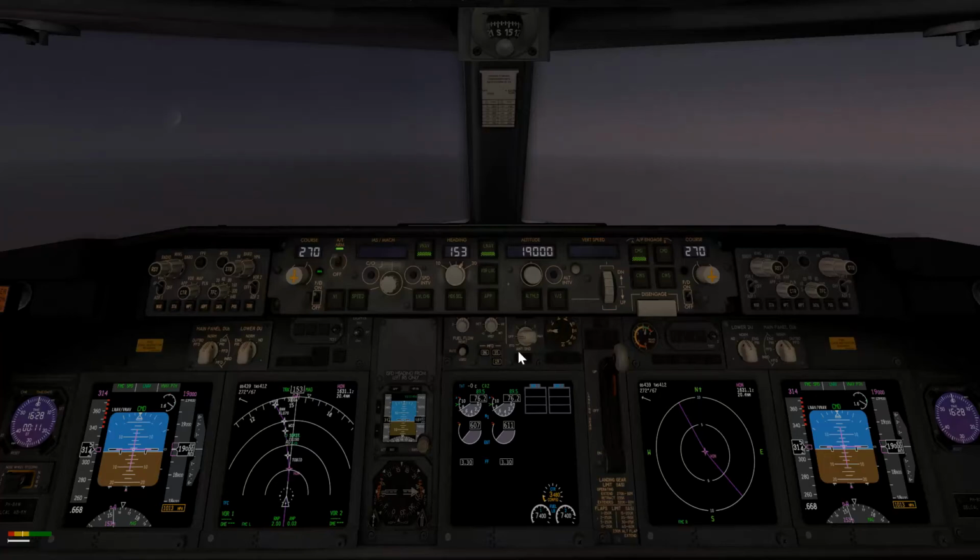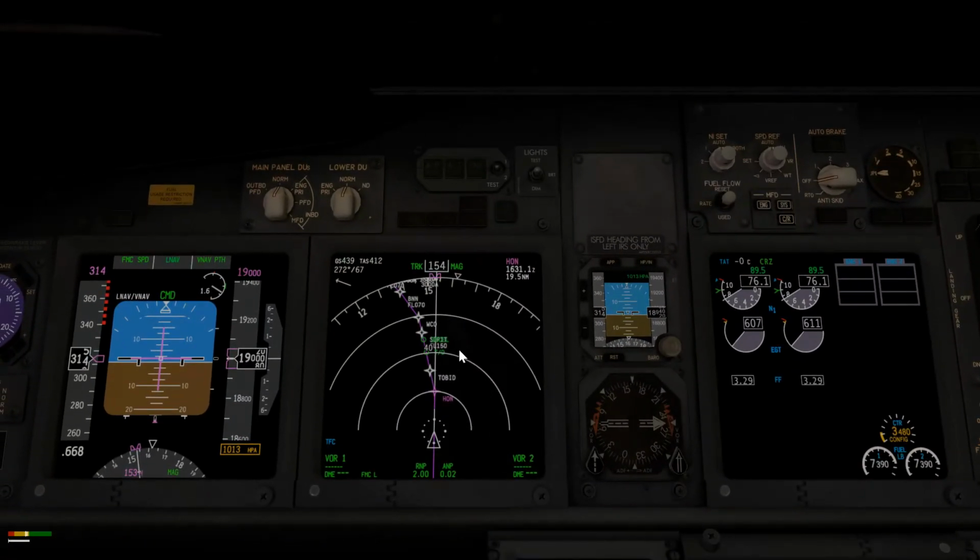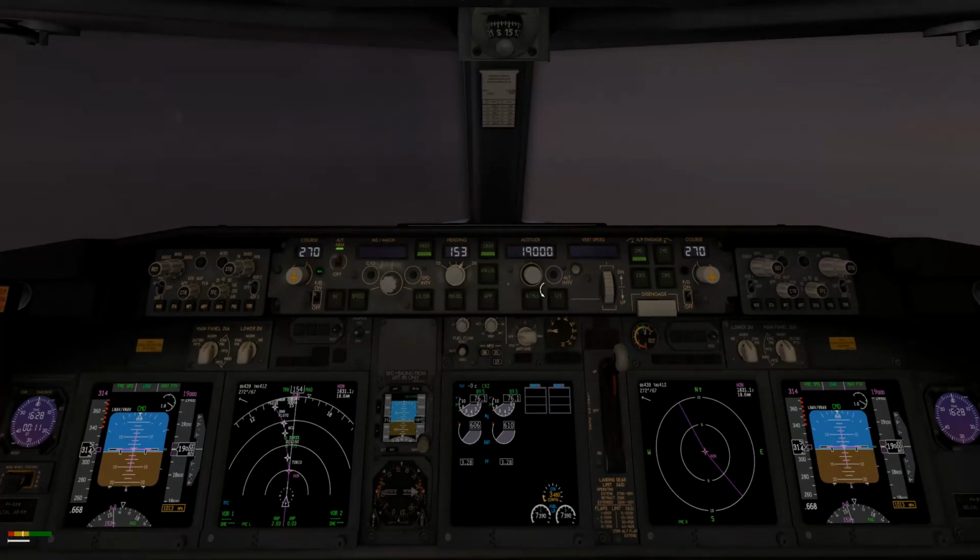Alright, so that's set up. We're still on heading 153 on here, and on there's 154. We're at 19,000, speed 314. So what we can now do is reduce our expected flight level, which would be 2,500, although I expect to be told to do something different. In fact, I think I'll leave it at 7, because London will direct us to specific altitudes. We've got another aircraft out there.